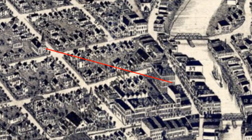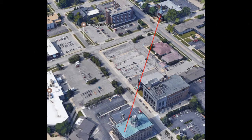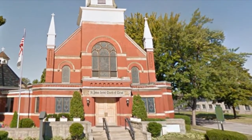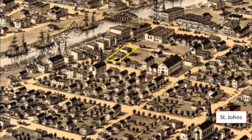You can see the sight line from the custom house to the church, and this is a map from 1894, and it distinguishes the church as the St. John's German Evangelical Church. Today, with this satellite view, the sight line looks like this. Today, the church on that corner looks like this, and now it's called the St. John's United Church of Christ. In this map from 1867, you can see St. John's Church a little clearer, and the yellow rectangle designates where the custom house will be built in the future.